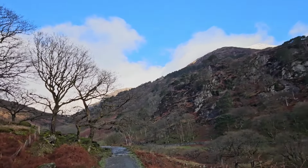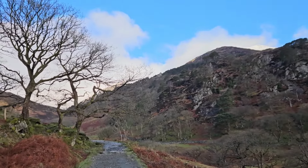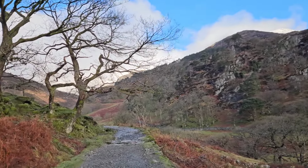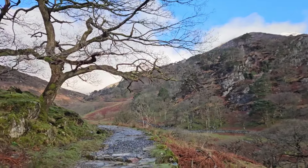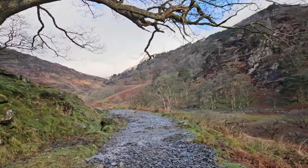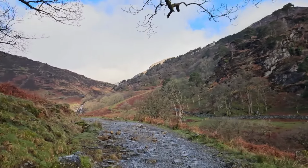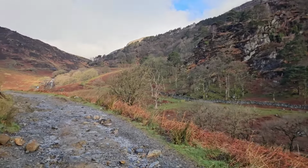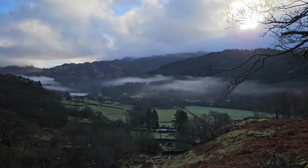So we're heading up the valley now. I have done a video on this route before, but that was on a warm, sunny September day. This is a cold, snowy March morning. I know there's no snow here at the minute, but there is probably about 700 metres, I'd say. Oh, look at that.